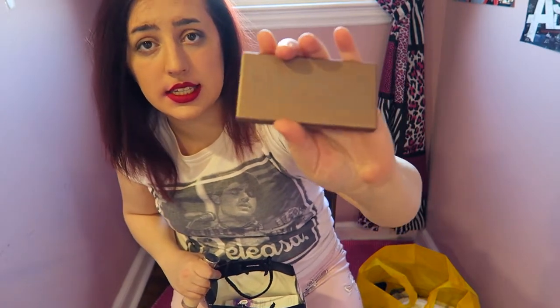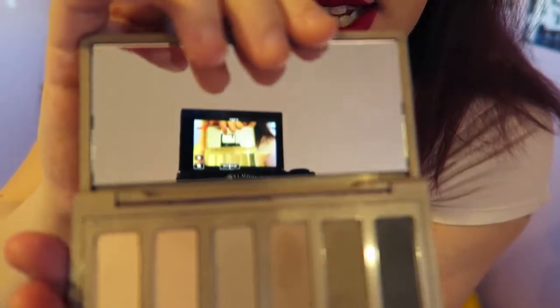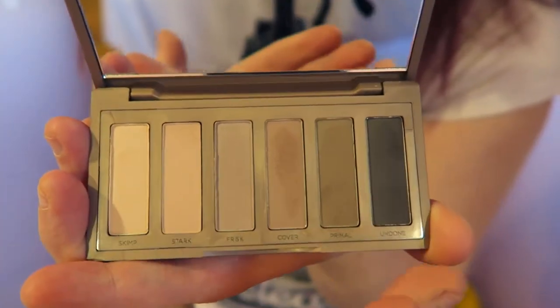And then I got this Naked palette. It's the Urban Decay Basics Naked 2 palette. And I absolutely love all the colors, which I am wearing two of them right now, or actually three, and I love it. Oh, you can see the camera. I love all the colors. They are amazing. They are so great.